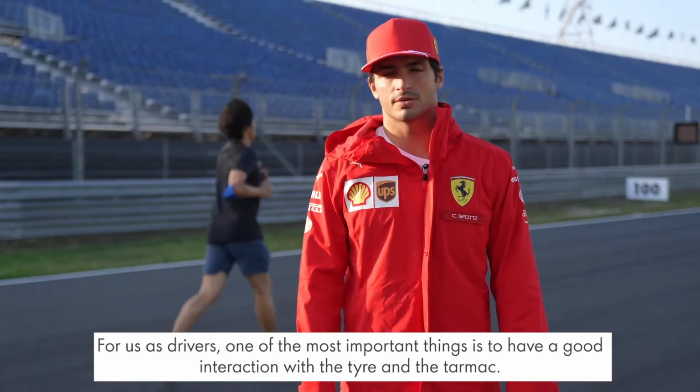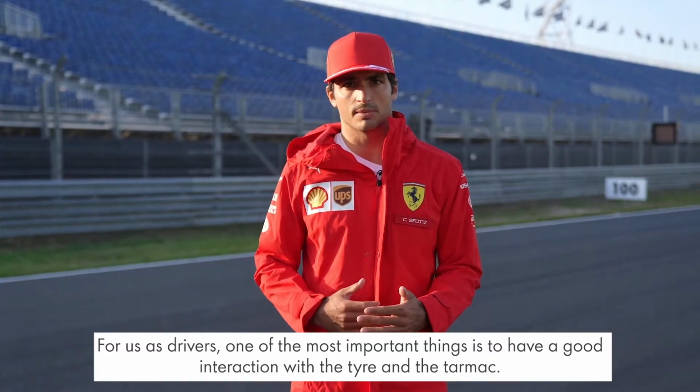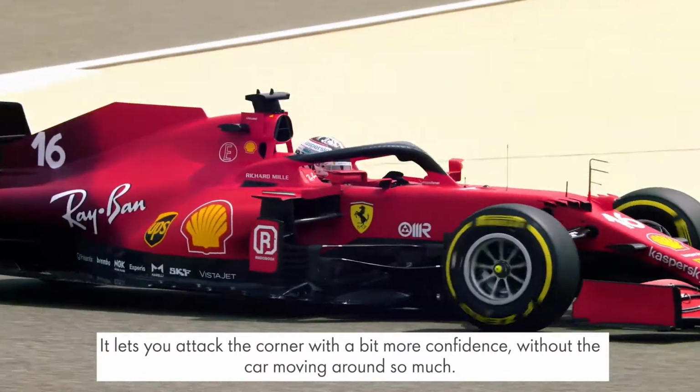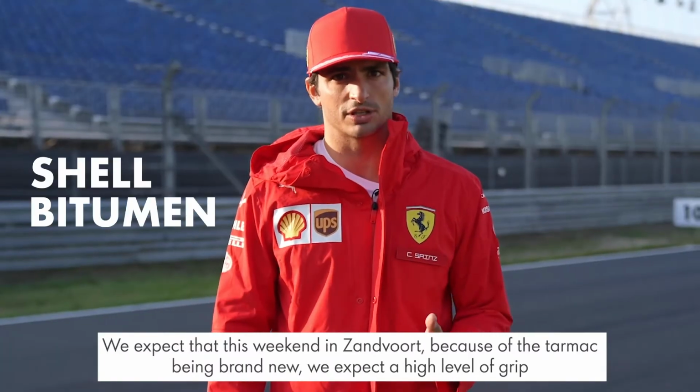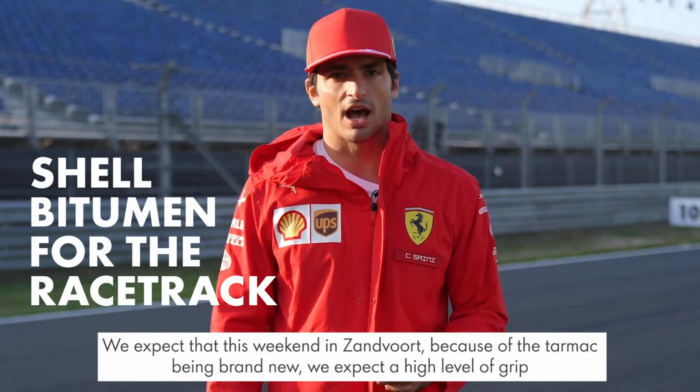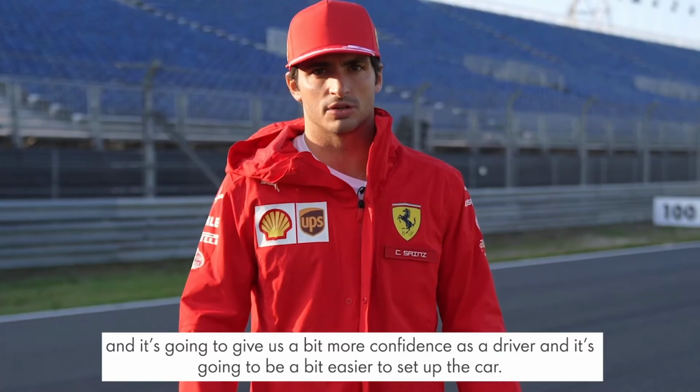For us as drivers, one of the most important things is to have a good interaction between the tire and the tarmac. It lets you attack the corner with a bit more confidence without the car moving around so much. I expect that this weekend in Zandvoort, because the tarmac is brand new, we expect a high level of grip, and it's going to give us a bit more confidence as a driver, and it's going to be a bit easier to set up the car.